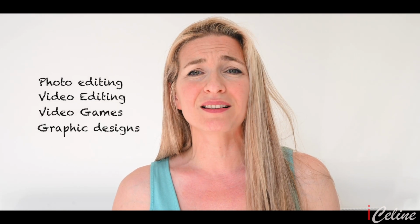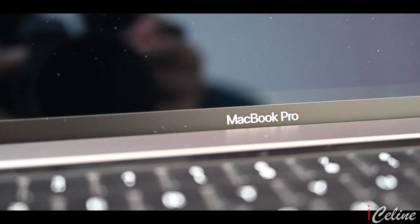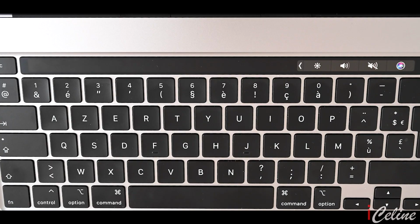If your buying decision is based on performance or physical differences like size and weight, then your choice could be easy. If you're using it for editing videos, photos, playing video games, or graphics-heavy tasks, the 16-inch MacBook Pro is the right choice for you. Or if you just mainly telework and surf the internet, then a MacBook Air might be the right machine for you.